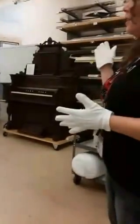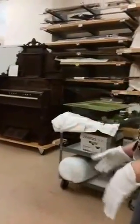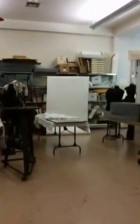We do have the bulk of our extra supplies up here, so lots of our acid-free boxes, lots of our mylar and other materials that we use all the time. If you look across the room, you can see more of those boxes. You can also see some of our mannequins and other dress forms that we use for exhibits.